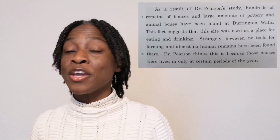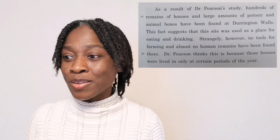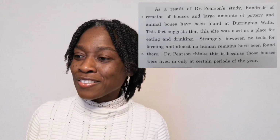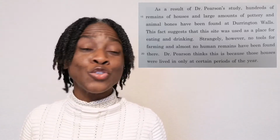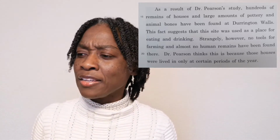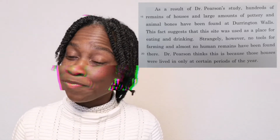As a result of Dr. Pearson's study, hundreds of remains of houses and large amounts of pottery and animal bones have been found at Durrington Walls. This fact suggests that this site was used as a place for eating and drinking. Strangely, however, no tools for farming and almost no human remains have been found there. Dr. Pearson thinks this is because those houses were lived in only at certain periods of the year.